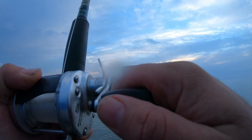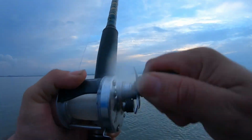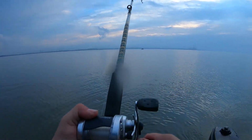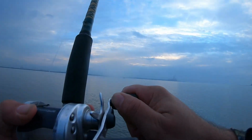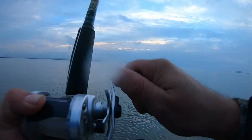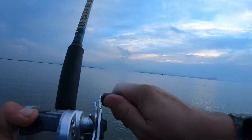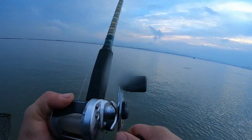I'm only using 40 pound test line with a 60 pound rig. Hopefully it lasts. Yeah, it feels heavy, y'all. Feels like a good, decent sized fish. Get ready with that net. He's out there, you can see him. He's maybe about 20 feet away from the boat now. You can see him right there. Look at that.